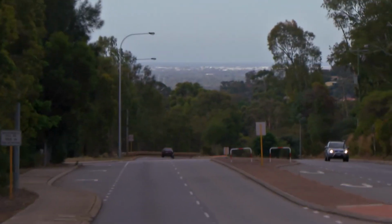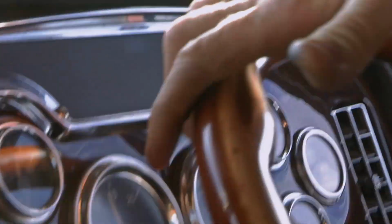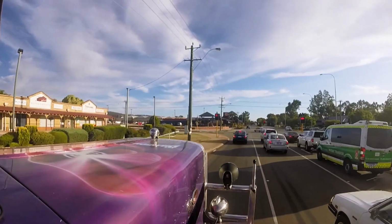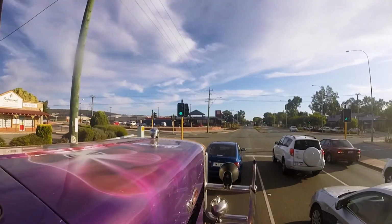Finally, his hometown of Perth is in sight. If he has to stop, the idling truck will shut itself off. Because once I drop the revs, then the water stops flowing. And that's what sets the sensor off to shut the motor down. But now, a red light. Sludge tries to keep the revs up. It's the last push home.